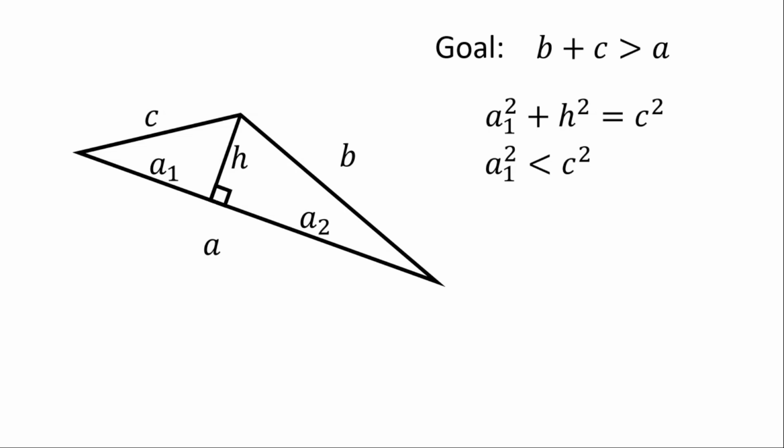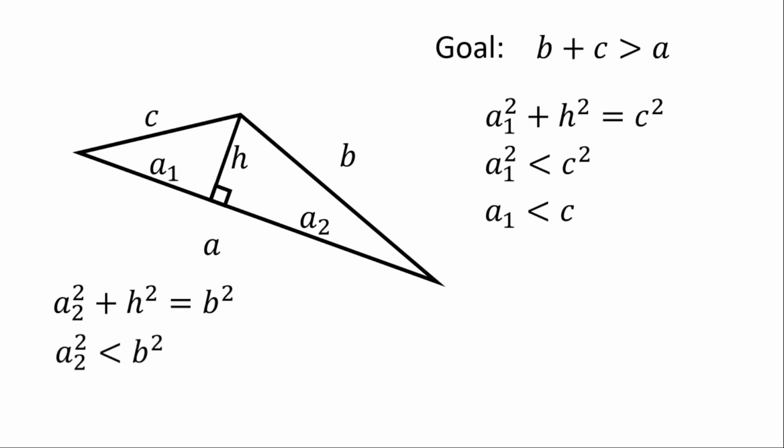So that's the logic there. So we can establish that a1 squared is less than c squared, which implies that a1 is less than c. So we basically just got rid of the squares, right? So that's the result that we've obtained from the left triangle. Well, if we use the Pythagorean theorem on the left triangle, why not use it on the right triangle, right? So that's what we're going to do. So we're going to use the same renowned theorem on the right subtriangle. And using the exact same logic, we can arrive at the conclusion that A2 is less than B, right?